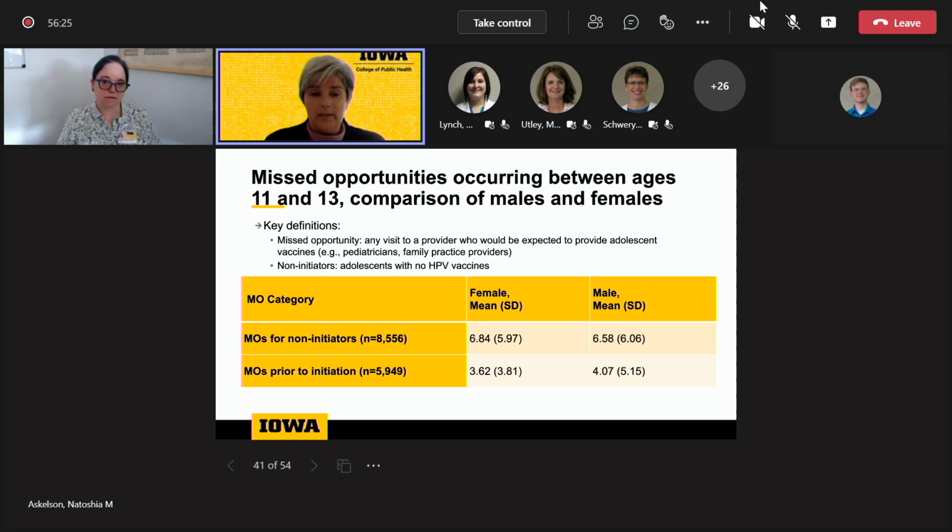And especially we need to be thinking about this as we move forward, thinking about the COVID-19 vaccine and all the catch-up vaccines that kids are going to need. Thinking about using every visit possible as a vaccine visit is going to be really important for us to get everybody caught up.